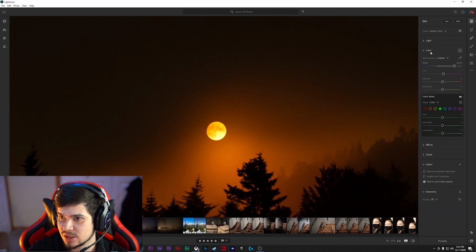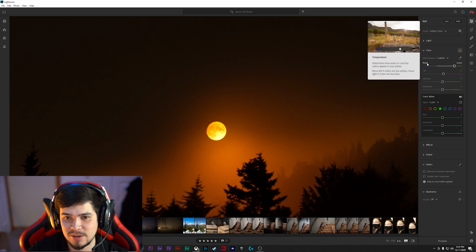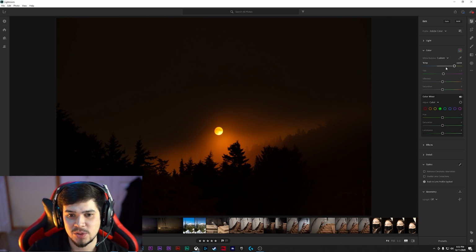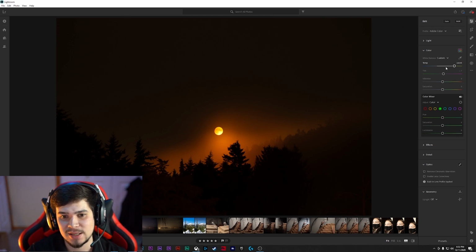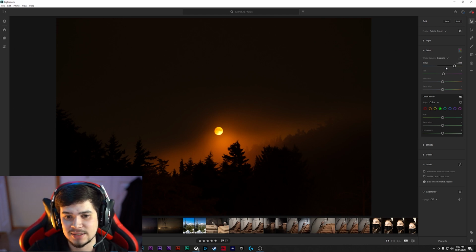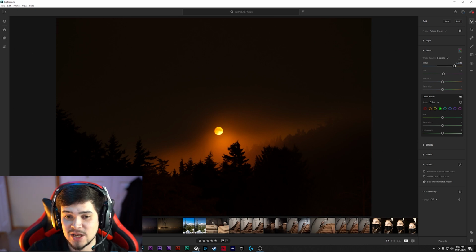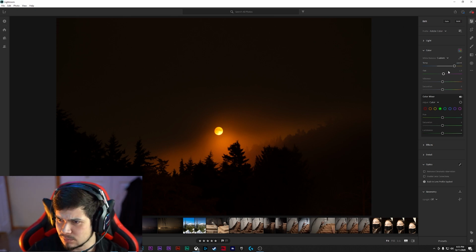So next we're going to go down to color. So let's go back and we'll put it back to the temperature, which is your white balance. For those of you who are learning photography, your white balance is going to be the color of light that's lighting up the area in your photo, and that's based off of temperature or Kelvin. So here I obviously changed this one a lot from the original photograph, so let's see what it'll look like.